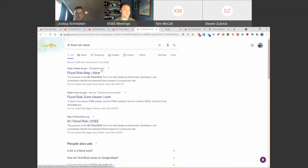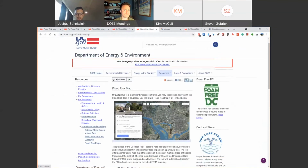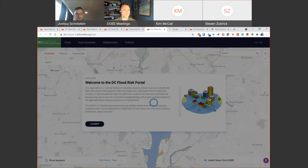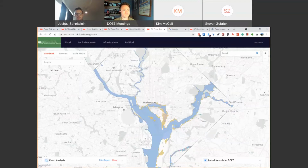It's the first viewer that'll pop up. You click on that. It's going to take you to an introduction page. You come down to the first link here, DC Flood Risk Tool. You're going to get a nice user guide in the upper right and then an introduction. There's a lot to this tool, both for public sector planners, real estate agents, flood insurers, developers, building permit professionals. This demonstration will primarily be focused on residents.